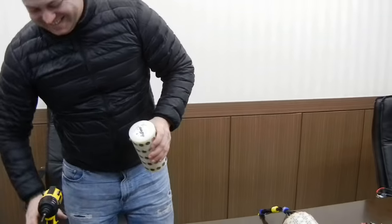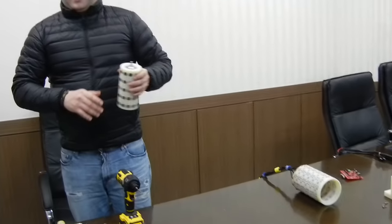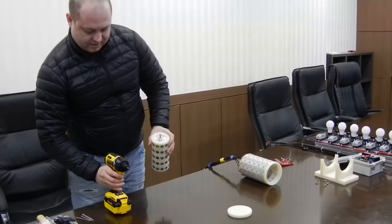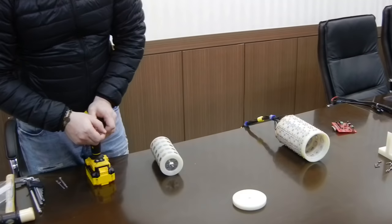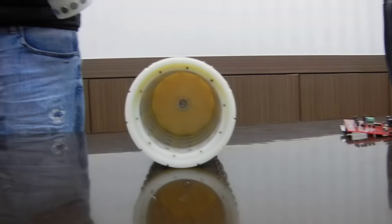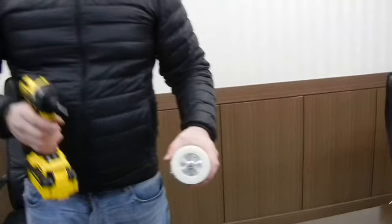Yes, the bearing. Guys, sorry, sometimes I forget the words, and sorry for my English. Bearing. You see the ceramic bearing inside? There's nothing inside the rotor. See?